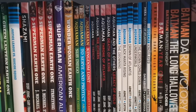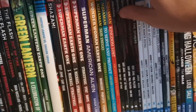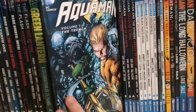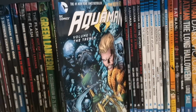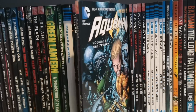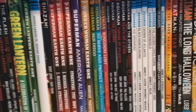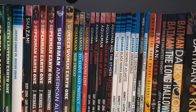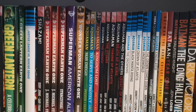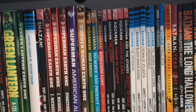From the New 52, we've got the Geoff Johns run on Aquaman, starting with Volume 1, The Trench, which, fun fact, was the first DC book I ever bought that wasn't Batman. So this was sort of the book that allowed me to head out into more DC territory that wasn't just Batman, and is a big factor as to why I'm such a big DC fan nowadays.